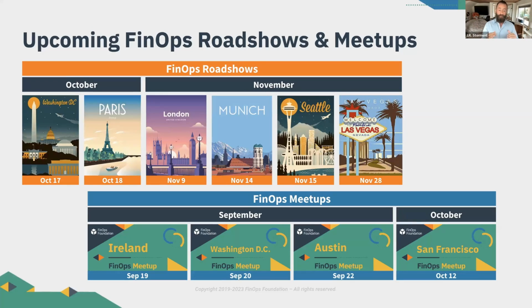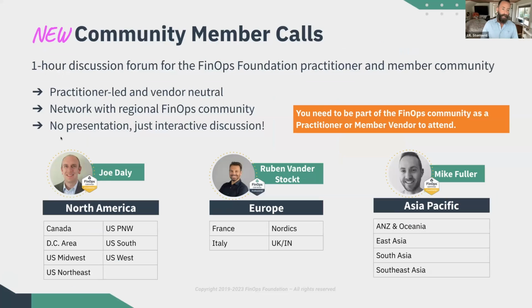If you're not a member of the foundation, we also have meetups that are open to the broad general public and are actually in more locations. The meetups are practitioner-led. They tend to be a little bit smaller, a little more informal, but a great way to connect with your local communities as you go.